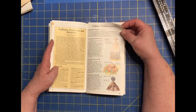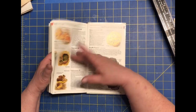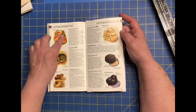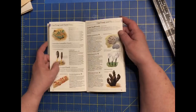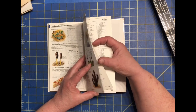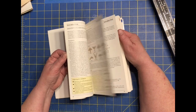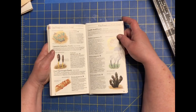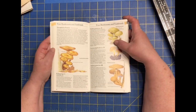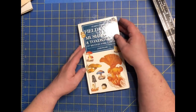Puffballs, stinkhorns, and relatives. Well, that'd be interesting to put into a book. I mean, it's just such interesting colors they have here. So basically 180 some pages, because there wasn't too many in the beginning, of non-mushrooms. 180 pages, so like 90 sets. So I'll definitely put some of these up into my store at some point too, to share the wealth.